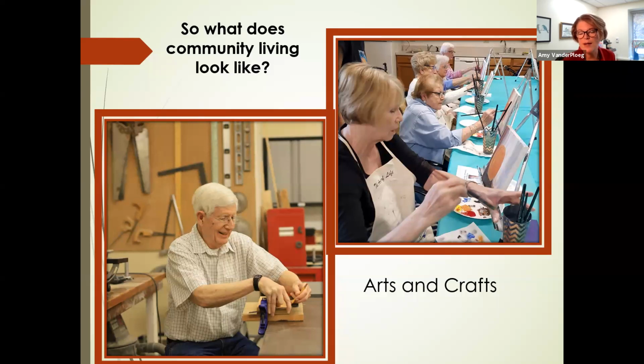So in the top right, you see a group of ladies who are in a watercolor painting class. My guess is that most of those ladies in this picture have never done this before, but these are the kind of opportunities that are presented. And they're a lot of fun, and they're also educational. You're learning a new skill.